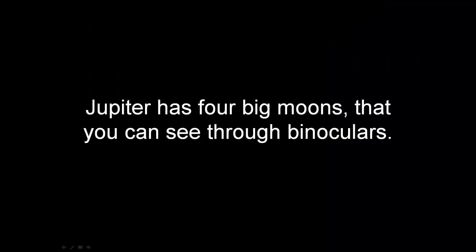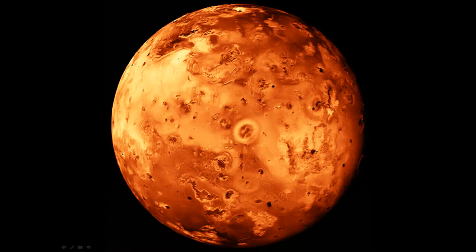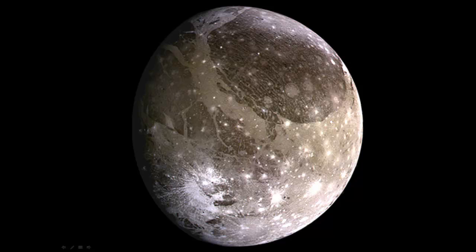Jupiter has four big moons that you can see through binoculars. Through binoculars, Jupiter and its four moons look like this. That's neat. The four moons are Io, which has volcanoes, Europa, which has an ocean under its smooth ice, Ganymede, which is the largest moon of Jupiter, and finally, Callisto, which may also have a salty ocean under its dark, icy surface.